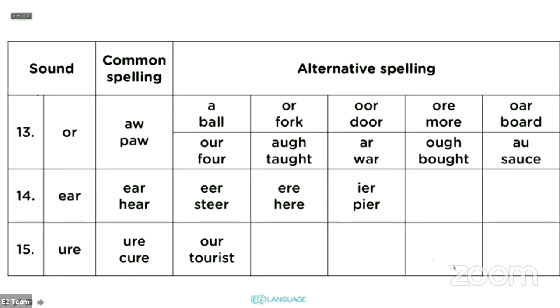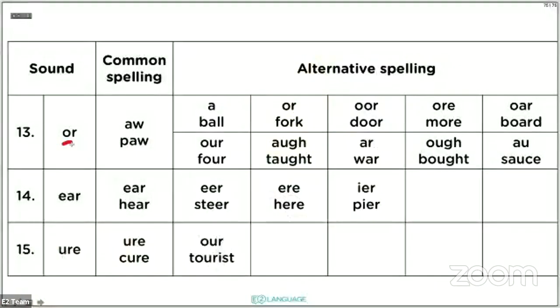Last one, ladies and gentlemen. Let's finish this on a high. We've got 13, 14, and 15. Or. Here we go. Words like pour, ball, fork, taught, door, war, more, bought, board, sauce. Ear.